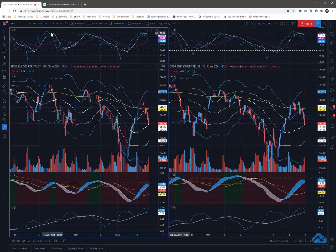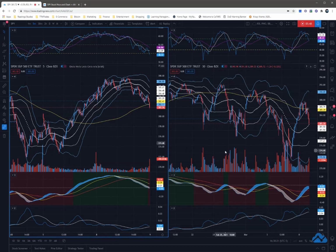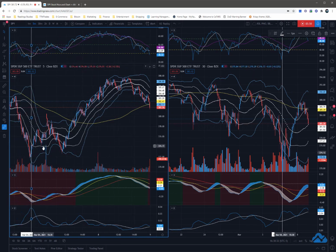All right, we'll put a 30-minute chart to the right, 5-minute chart to the left. So again, we've just been playing these small swings you see here on a 30-minute chart, utilizing a 5-minute chart and its signals because we are in a consolidation window. So here's the first 380 to 385 call that we made.